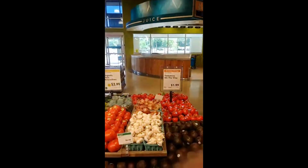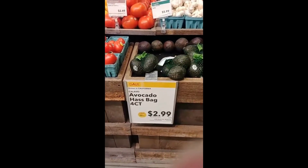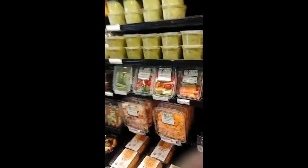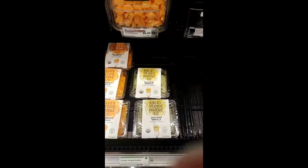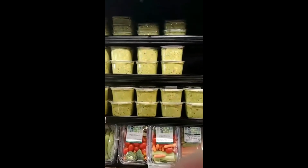Oh, there's my flipping. Okay, so we're talking avocados for $2.99 for a 4 count. Like, that is pretty spectacular, okay? So there's lots of options there. And if we come over here, for those who want to be super lazy, there are some zucchini spirals. There is also some homemade guacamole right there.